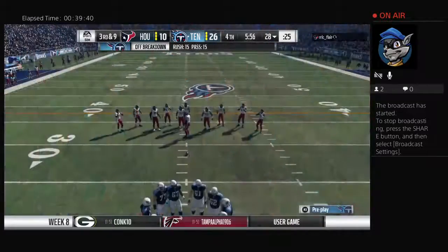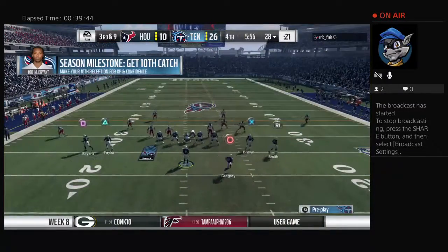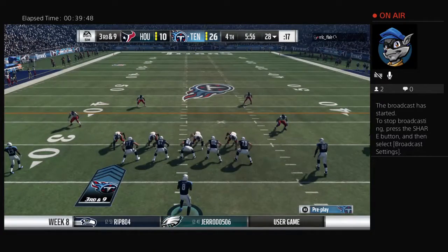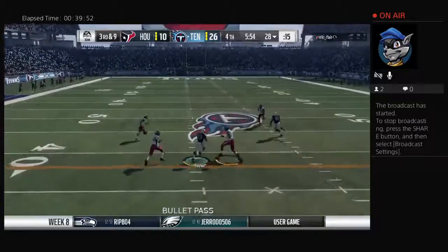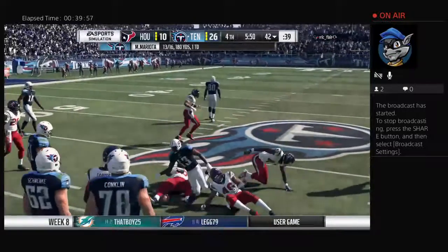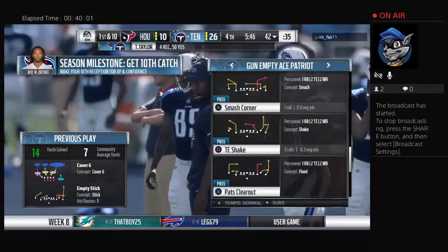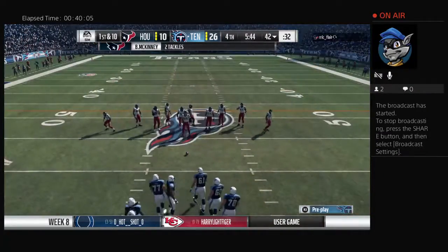Dangerous pass, incomplete. The Titans on 3rd down. They've hit 2 for 4 thus far. This is 3rd and 9. From the shotgun, it's Mariota. Open man is Taylor. He's got it. And he's got the first down yardage before he's brought down at the 42. The Titans get 14 yards there and move the chains as well.